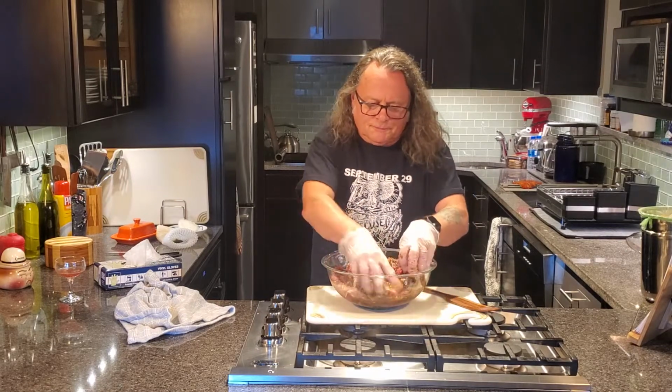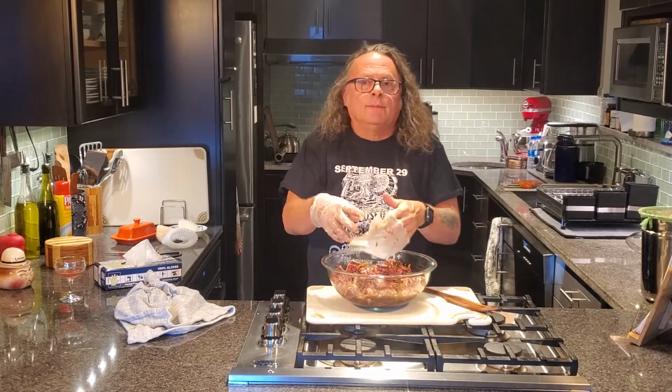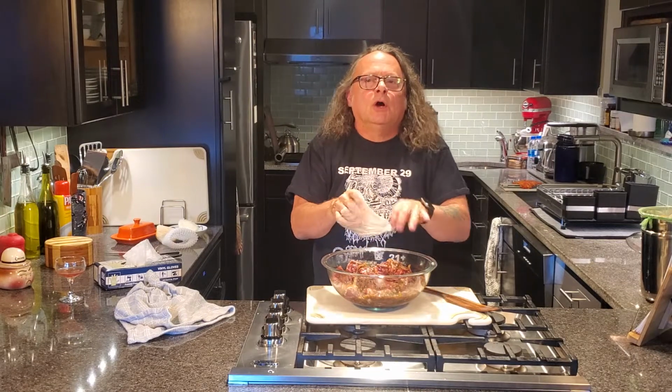Boom, there we go. Kalbi style short ribs. Gonna be grubbing on these tomorrow over the barbecue.